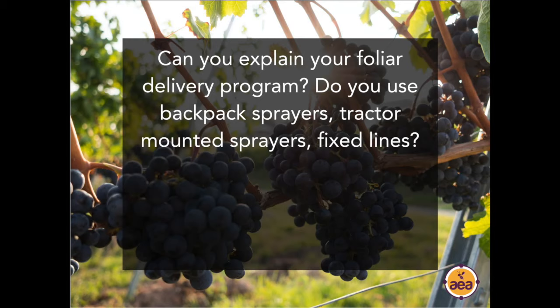There's a question here. Can you explain your foliar delivery systems? Are you using tractor-mounted sprayers or fixed lines, backpack sprayers? What are you doing? What is the most efficient for you? So at 170 acres, it's obviously highly mechanized. We are using Venturi sprayers. On some of the small blocks, we'll occasionally use those little backpack sprayers.